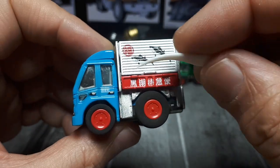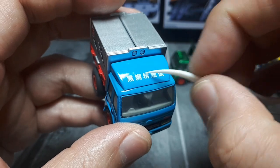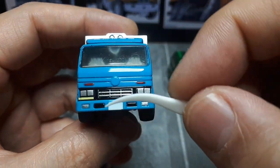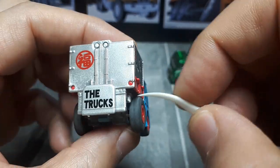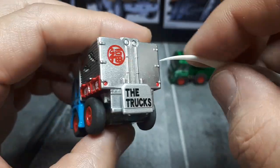Red wheels. The blue front. Door handles there. This one has like an arrow add-on. That's not even, no brand there for the truck. This one doesn't either. There's no badge there. That's all the same as before, casting wise. And then let's see. Oh, well, that's smart.